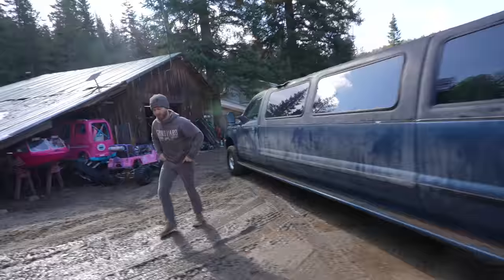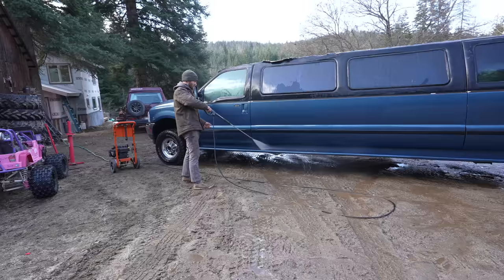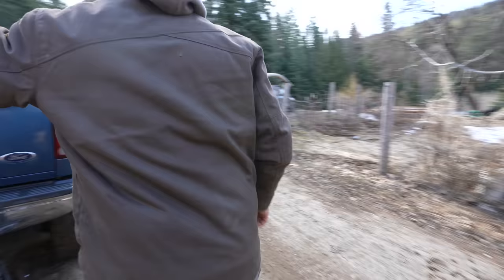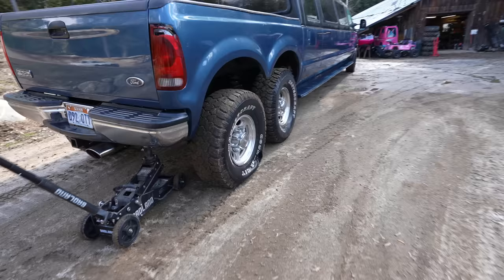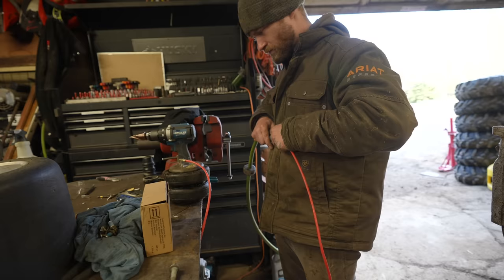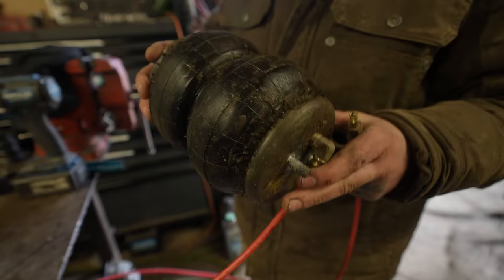Driving it through the puddle was an interesting choice. I just realized I'm going to be working underneath it. Keep in mind, we've not driven this since we got it back. How we made it back without that tire completely disintegrating is beyond me. Oh, yeah, that seems to hold air. Was it just the hose that was leaking? I think it might have been, yeah.